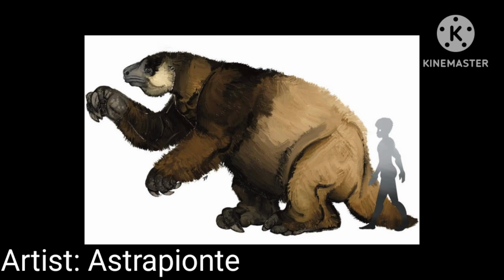If Sid the Sloth was a Megatherium, he would destroy Diego. And he wouldn't even need Manny to help him. Why the hell am I talking about Ice Age all of a sudden?